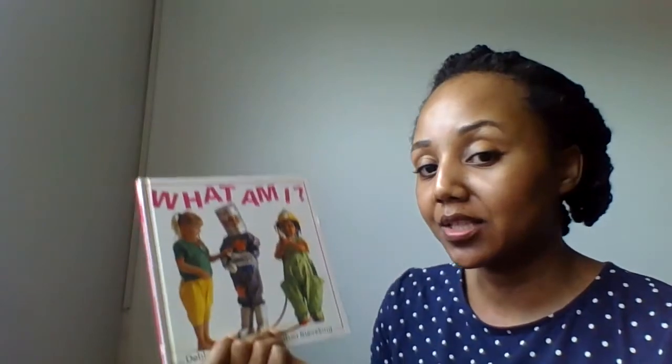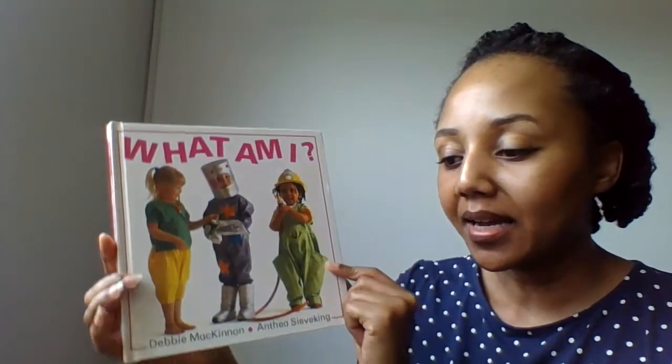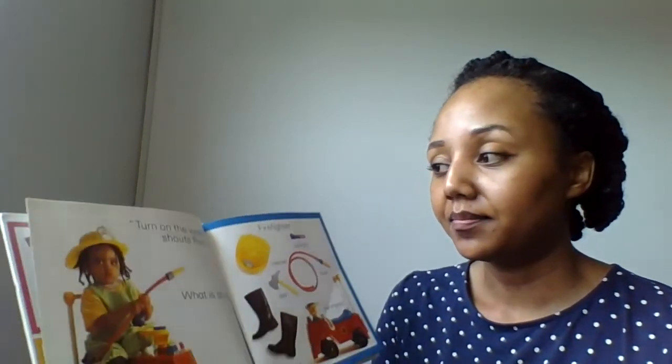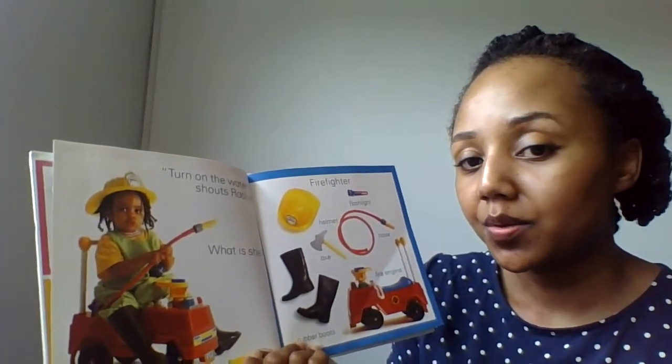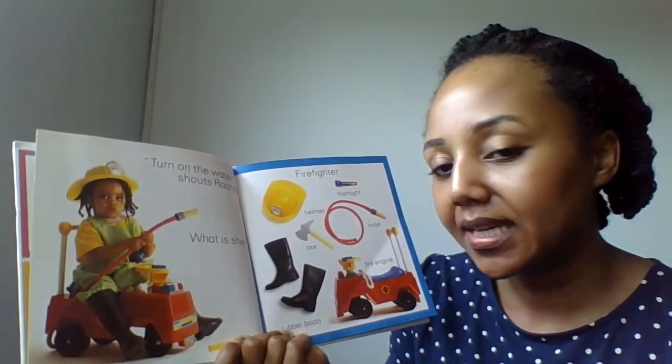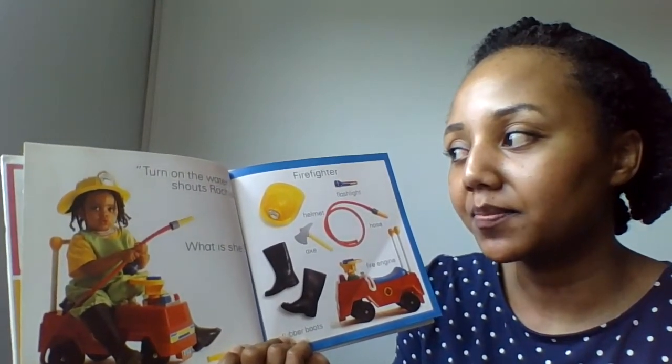Our first book is called What Am I? And it's by Debbie McKinnon and Anthea Sybeking. So this is a nonfiction book, a true book, and some children actually prefer nonfiction books. So don't be afraid to venture into the nonfiction section. There are books about everything. Trains, animals, space, pretty much anything that they might be interested in. So we're going to go through this book. I'm going to give you some clues, and I want you to try to guess what each child is.